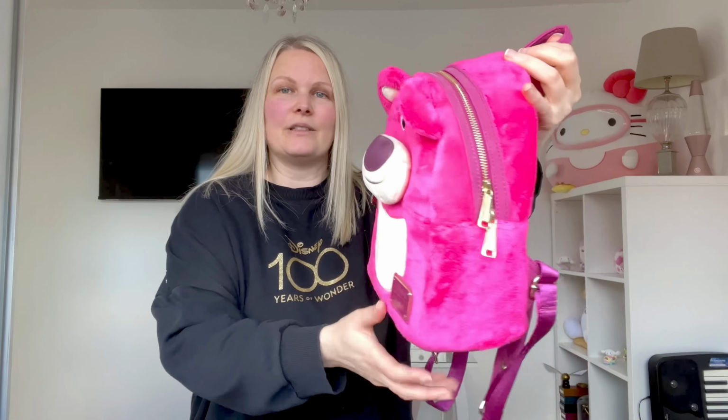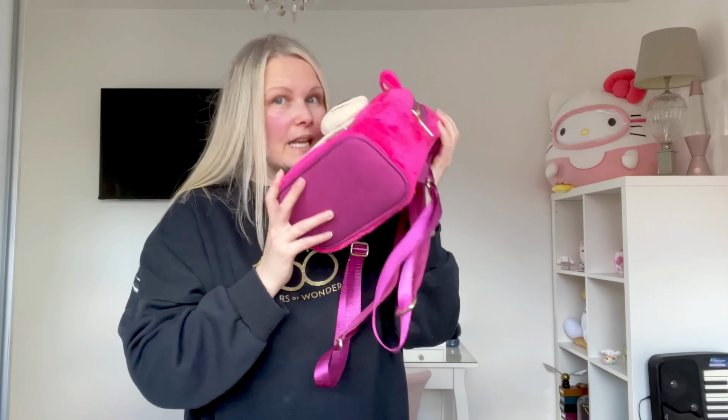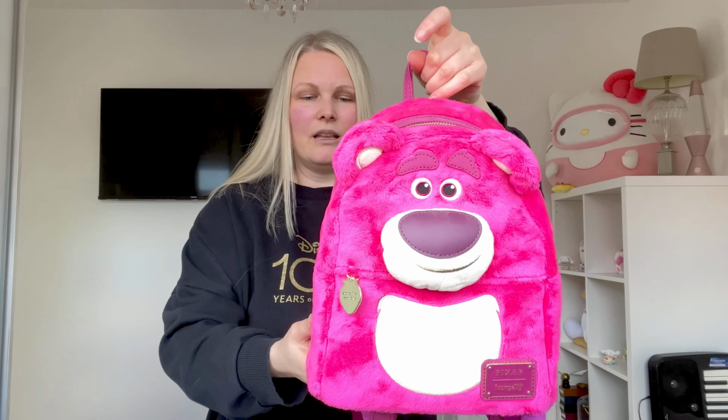Okay, getting a little harder. Okay, next up will be this teddy bear furry Lotso bag. This little strawberry, and he does still smell of strawberries, which is amazing. This bag is crazy bright. It is like having a teddy bear on your back, which I do actually enjoy the idea of those kids bags where they're just like teddy bears and you're wearing them, but this one is definitely a more practical size. So yes, number 8.